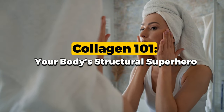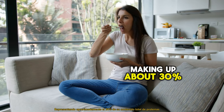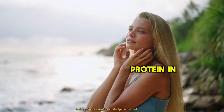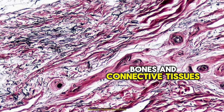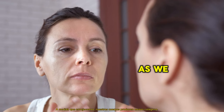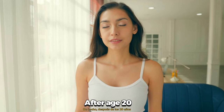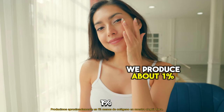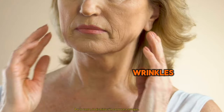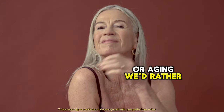Your body's structural superhero, collagen, is the most abundant protein in your body, making up about 30% of your total protein content. It's the main structural protein in your skin, bones, and connective tissues. Think of it as the glue that holds your body together. As we age, our bodies produce less collagen. In fact, after age 20, we produce about 1% less collagen in our skin each year. This decrease leads to wrinkles, sagging skin, and weaker joints, all those pesky signs of aging we'd rather avoid.